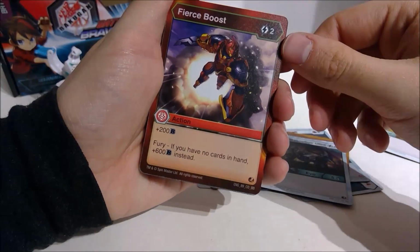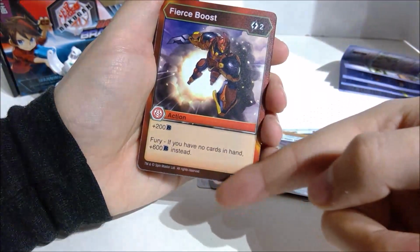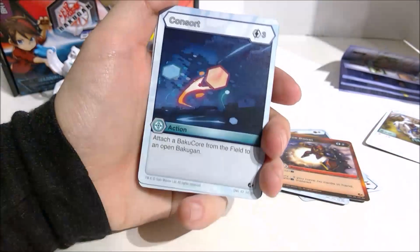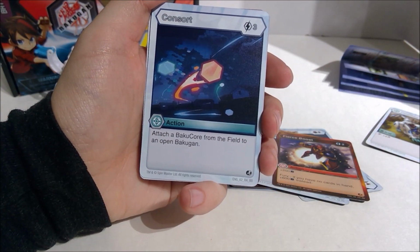Alright. Fierce Boost with Syndius again. 2 energy, plus 200 B power, and if you have no cards in your hand, plus 600 instead with Fury. That's Pyrus' thing. Then we have Consort with 3 energy. Attach a Bakukor from the field to an open Bakugan.